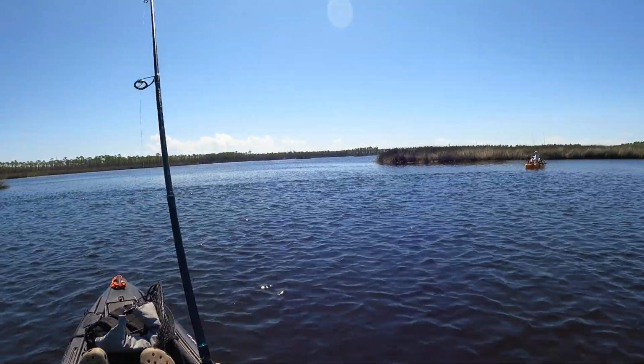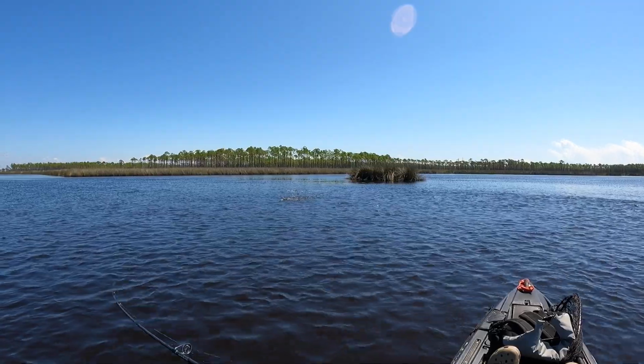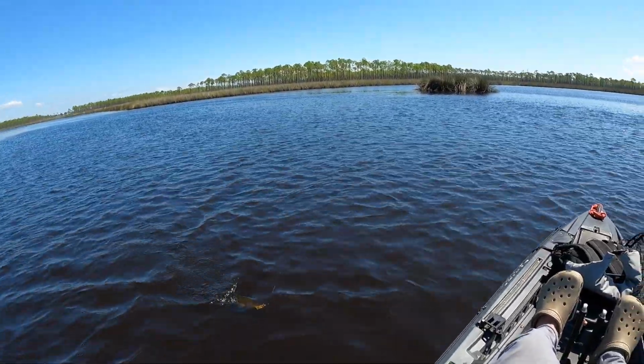So areas such as big points that have drop-offs and ledges next to those marsh systems, or even the big open flats where bait's gonna get washed to them, that is ideal because, one, they can feel comfortable, they have deep enough water to stay around if it does have a cold snap, and then also all of that bait's just gonna come to them and they don't have to hunt on the flats.